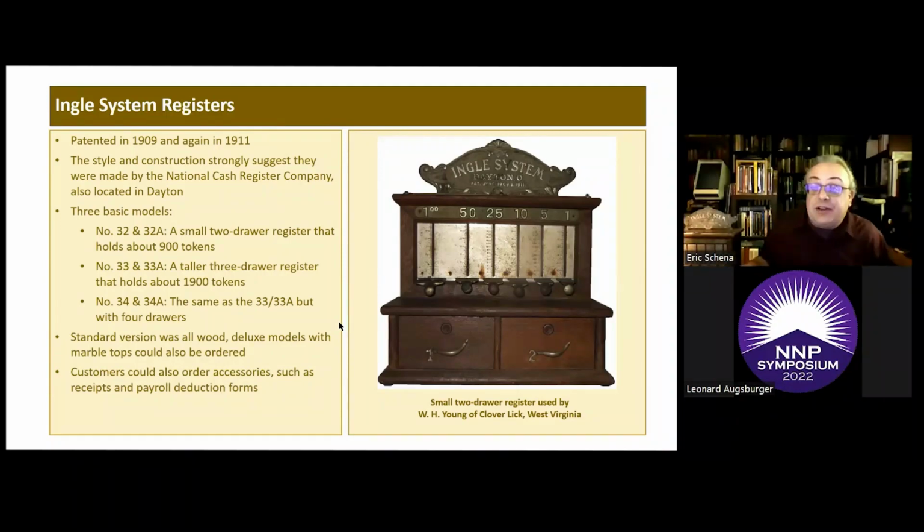This particular register that I have here was used in a general store in Pocahontas County, West Virginia, in a place called Clover Lick. And it was associated to a lumber camp that was located there. This was used by a gentleman by the name of W.H. Young. I got this register in Orange, Virginia, which is not far from Charlottesville. And it was stuffed chock full of these Ingle receipts, bank checks from nearby Marlinton, West Virginia, and even a completed payroll deduction form showing that this particular business used them as for payroll advances.